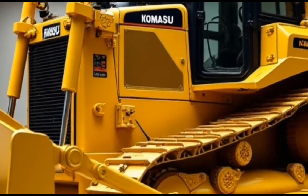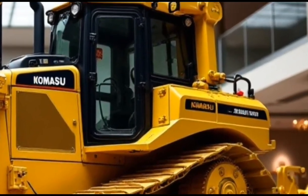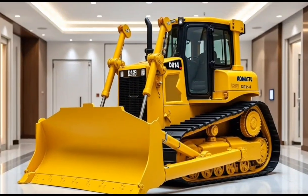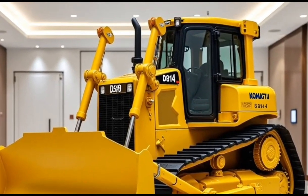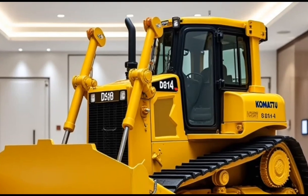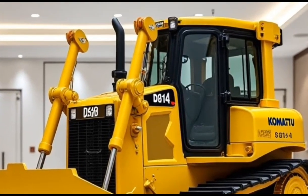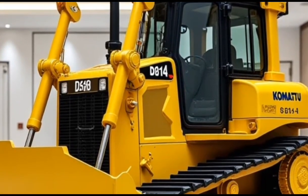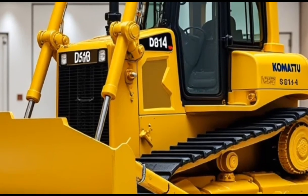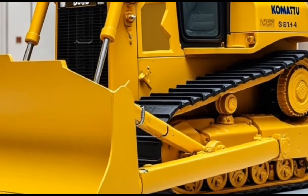The operator's cab is ergonomically designed with comfort and functionality in mind. It features a spacious interior, advanced climate control, and a high back seat with adjustable settings to reduce operator fatigue during long workdays. The intuitive control panel displays critical information at a glance, enabling operators to monitor machine performance easily. Advanced monitoring systems provide real-time diagnostics and maintenance alerts, ensuring optimal performance and reducing unplanned downtime.